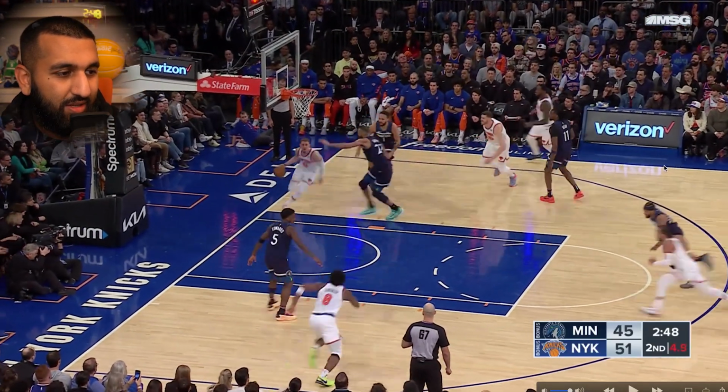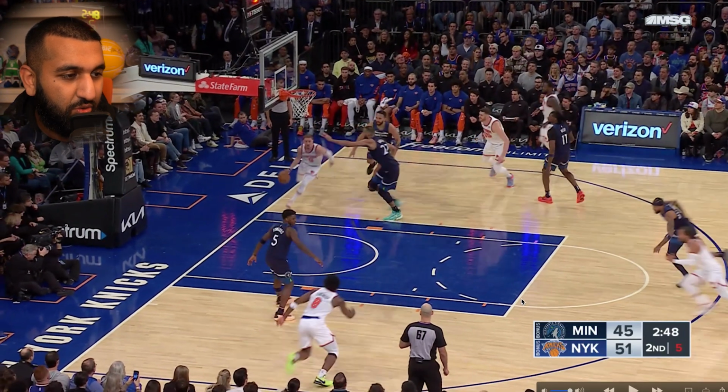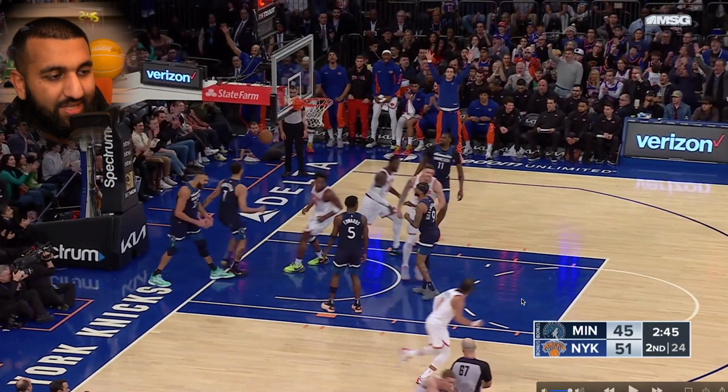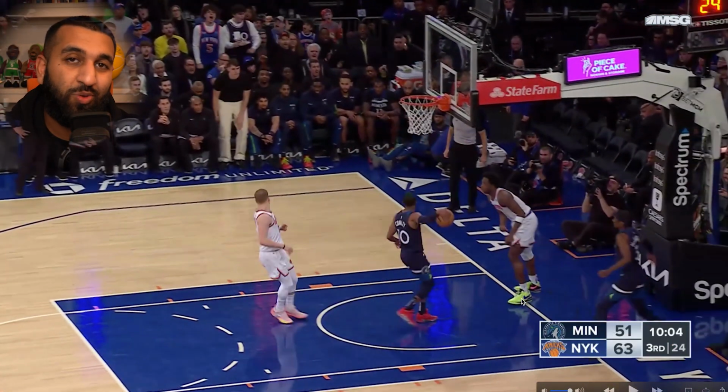Now here, you see OG, Anthony Edwards is falling asleep a little bit. He's focused on the ball, not knowing whether Gobert is going to slide down. So OG sees this, and he's going to cut immediately to the hoop. And that's what happens, and you guessed it, another dunk. And being an athlete like OG, transition dunks are always going to be a staple.